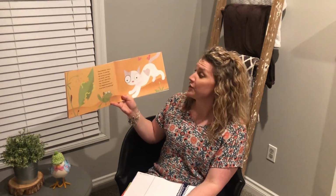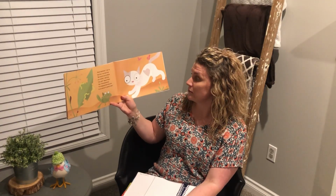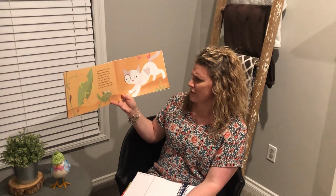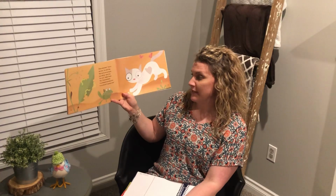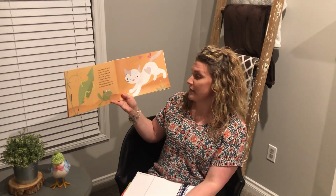"But you're not as big as you will be," said Frog. "Are you?" asked Oscar. "Yes," Frog answered. "I've stopped growing now. I'm as big as I'm going to get."